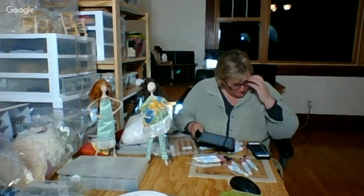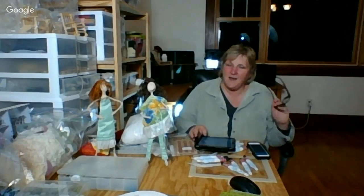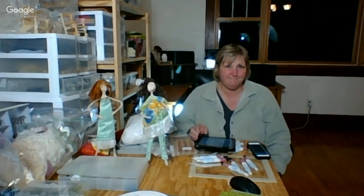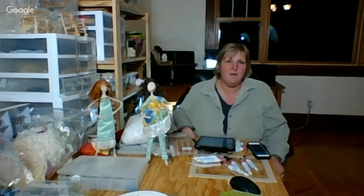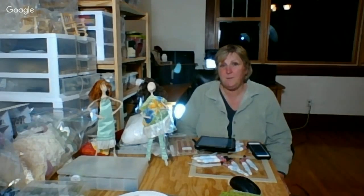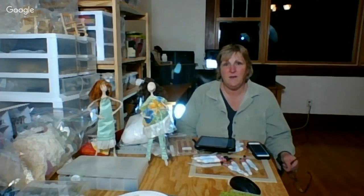I have done machine binding. I try it every couple of years because I think I'm going to save all sorts of time. And I have never successfully done it such that I am happy with the results. Now, I think with a baby quilt that's going to presumably get washed often, I would forgo the best looking binding seam and go for durability. And certainly machine quilting it would give you good durability.